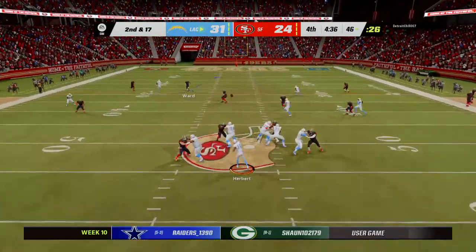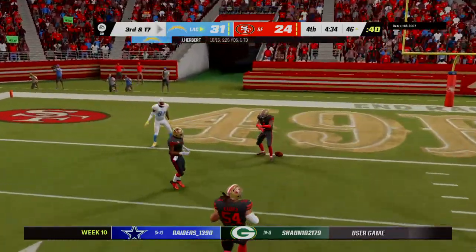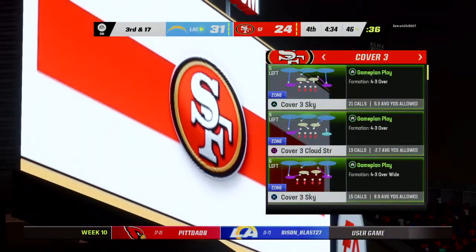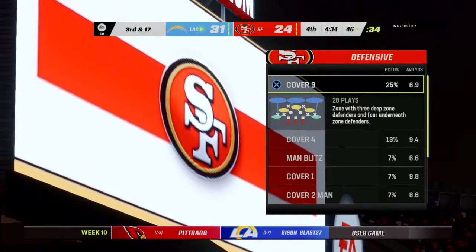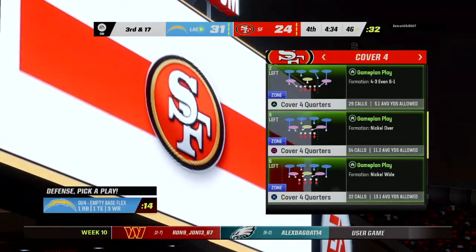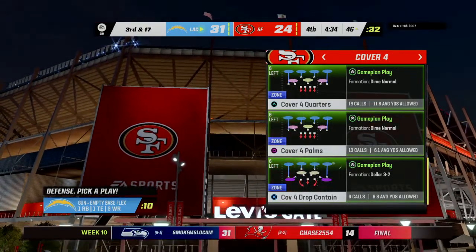Here's Herbert. He's airing it out for Williams. And that's going to be incomplete. Good effort there trying to take a shot, but it's 3rd down. Finally, a good play there defensively on the deep ball. The secondary has had its struggles this entire game. Offensively, they've had their way with them.